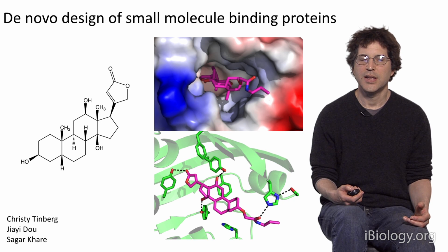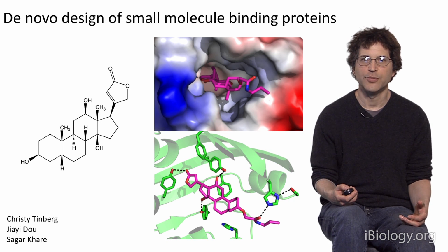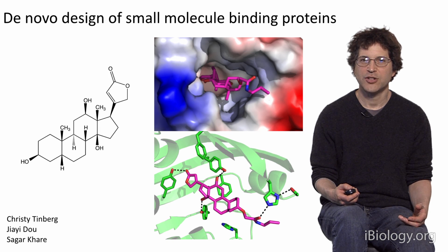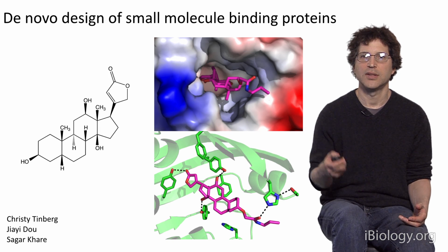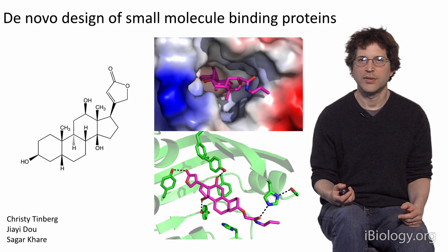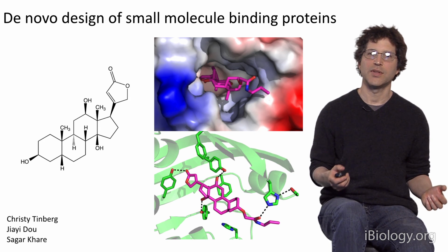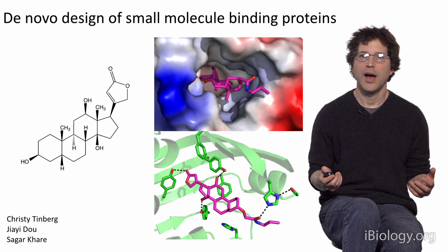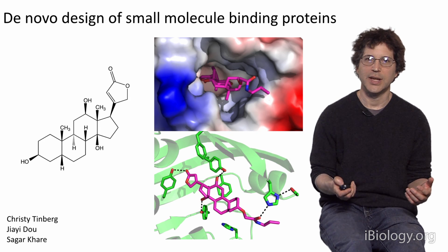In magenta is this DIG molecule, I'll call it for short, and in green is a protein we've designed which makes very complementary interactions. Those are hydrogen bonding interactions shown in the dashed lines, and it surrounds the DIG. Another view of it is shown in the upper panel, where you can see a space-filling view of the designed protein. You can see it really snugs the surface of the small molecule. So again, this is purely a computer calculation, but we then go to the lab and make the protein.